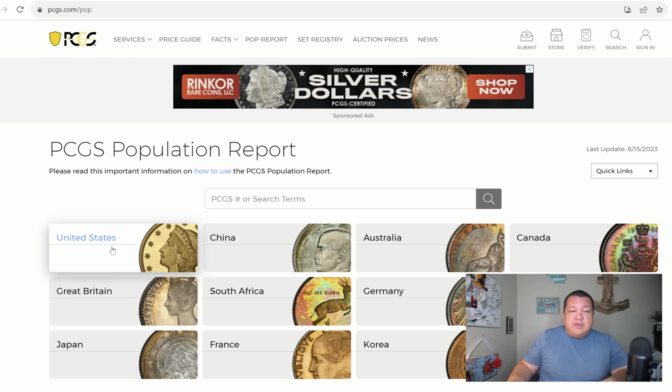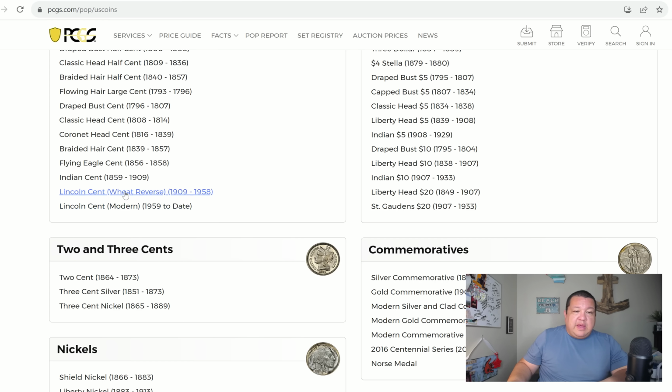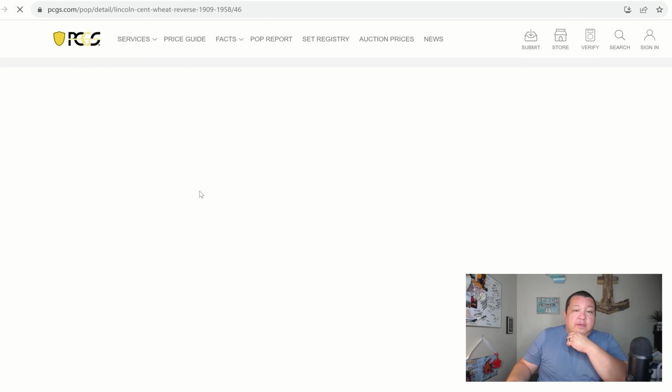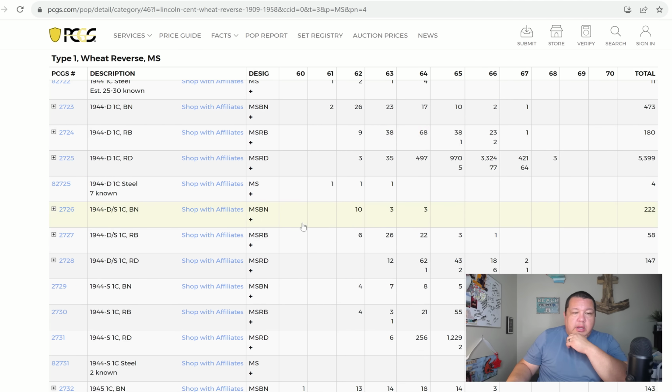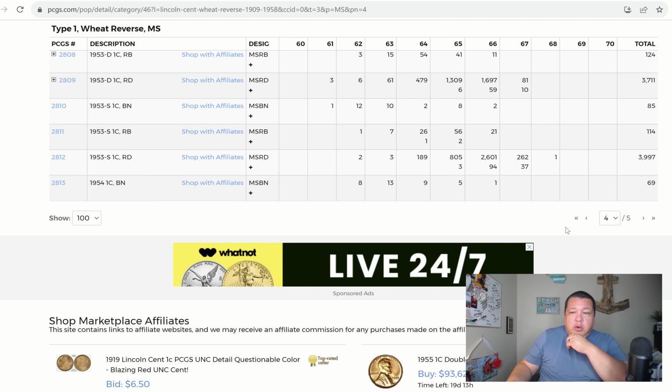We're going to click United States, because that's the coins that we're going to be looking at. Scroll down a little bit, and then you're going to see Lincoln Cent Wheat Reverse 1909 to 1958. We're going to click into this, and real simple, we're just going to go all the way to 1954. You're probably going to have to go over a few pages, probably page 4. Maybe. Oh, nope, one more page, because that's 1954 brown.